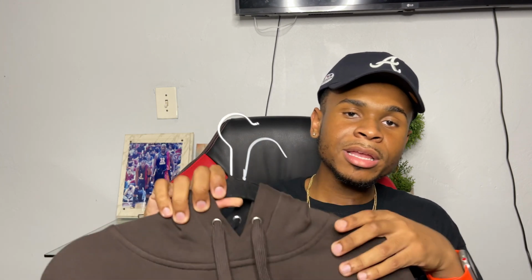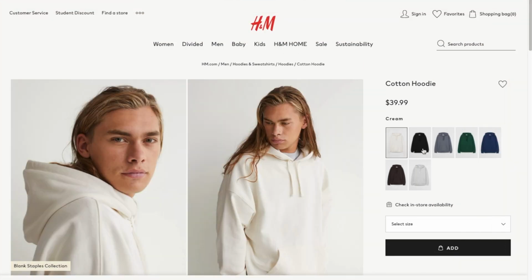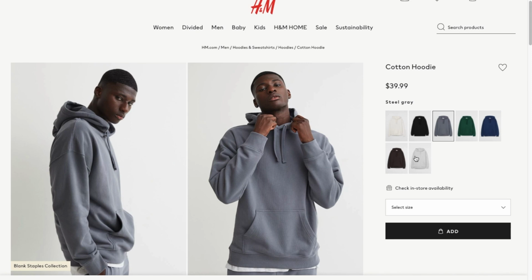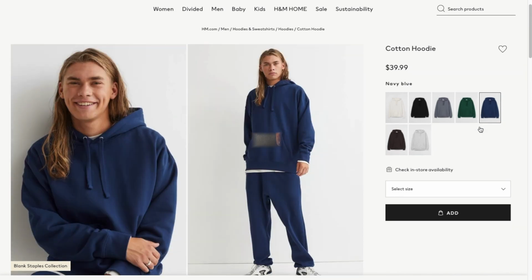You do get some really good quality when it comes to all the pieces, from the hoodies to the shirts. I have been rocking the Blank Staple in that cream colorway with the shirt. I have been rocking it in a lot of different videos. It has a really nice fit, and the quality on that shirt is very dope. I don't really see that shirt shrinking or anything in a wash or dryer, so I feel like that is always a plus.